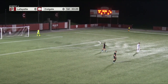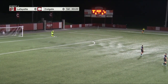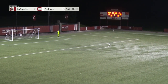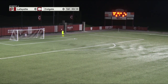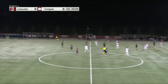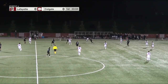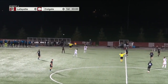Not a bad thought by Aiden DeVoe. Thought he caught Sutton off his line. And I think even if that shot's on net, Sutton's probably back to knock it over the bar, if not wide. At least make him sweat. And Tham launches it out of play.